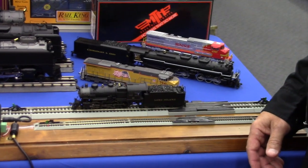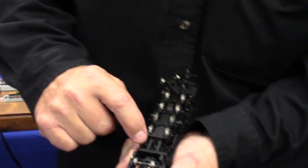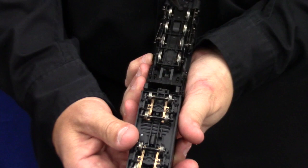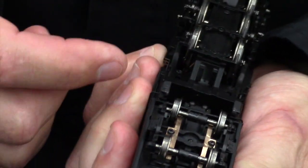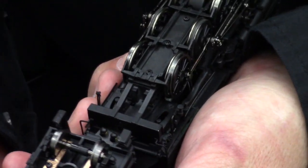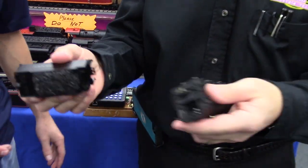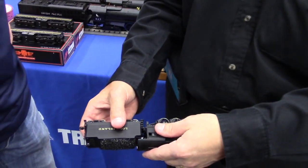Now let's turn it upside down. Let's take a look. I think this is one of the coolest features. This is the close coupling system. Again, the guys in Europe who are watching this are laughing, because they've been doing this for years to keep the engine and tender close. And so now you have an articulation to keep them close, and it's a very simple drop-in. There are no wires like my competitors have between the engine and tender that will wear out and break. You just drop this thing in, stick it on the track, and you're ready to run.